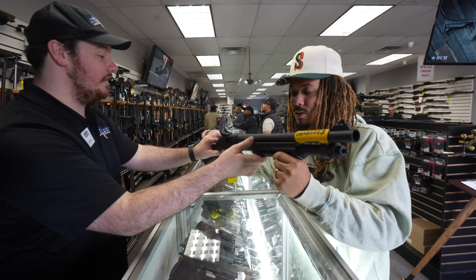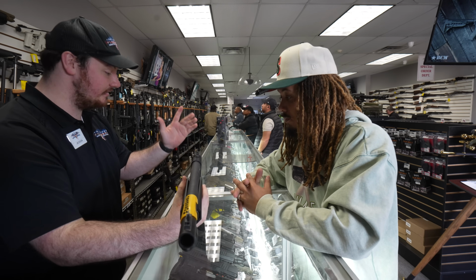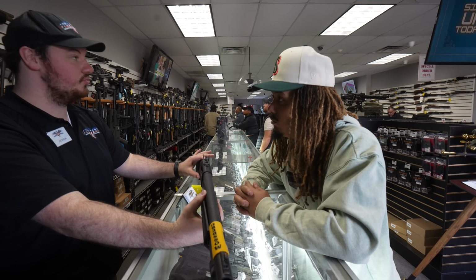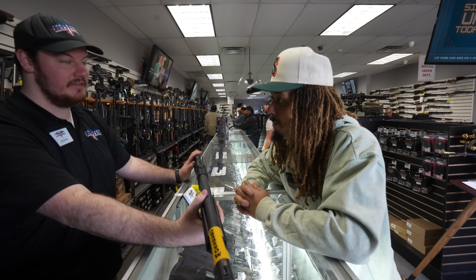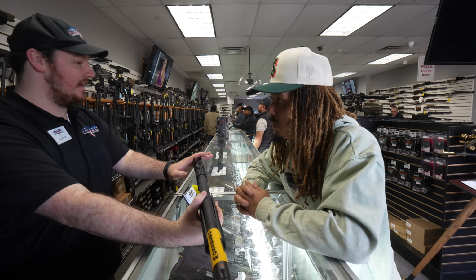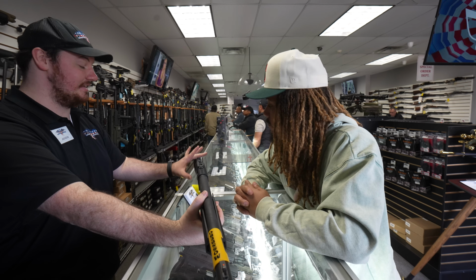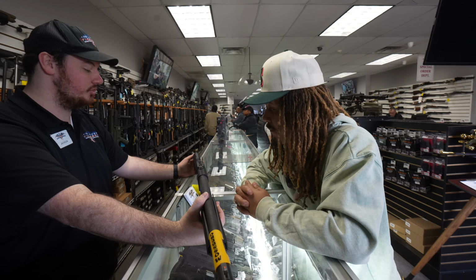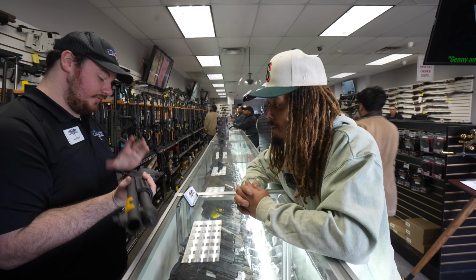So the 590A1. This has a history to it. It was basically a contracted shotgun that was pitched to the U.S. military. Mossberg came out with the gun back in the 60s. The military didn't formally adopt it until, I think, the mid-80s, maybe early 90s, a little bit before the Persian Gulf era. In terms of reliability, this is their tried and true model.